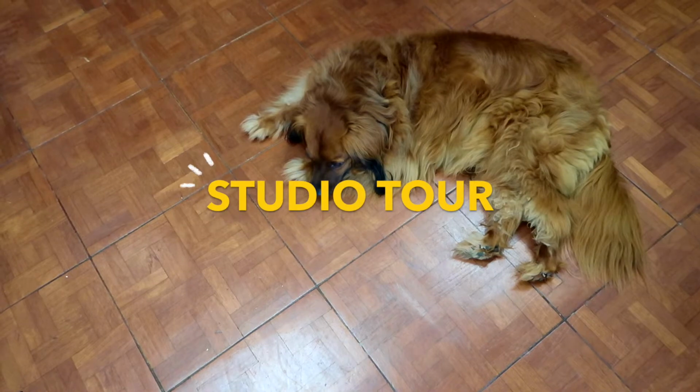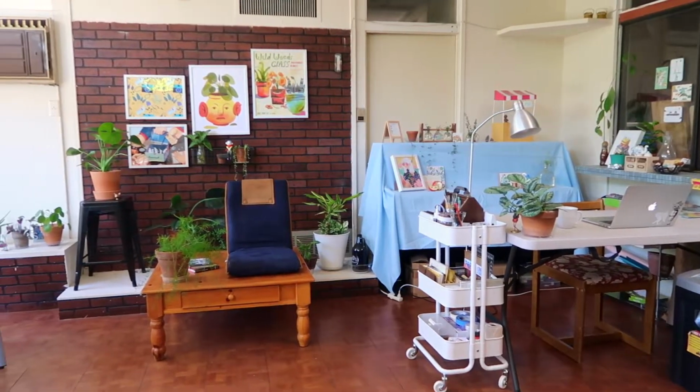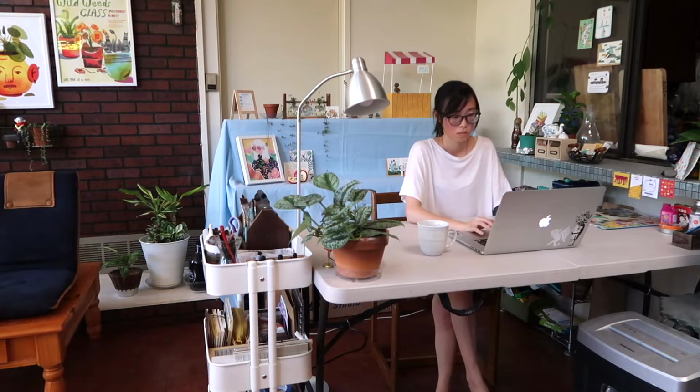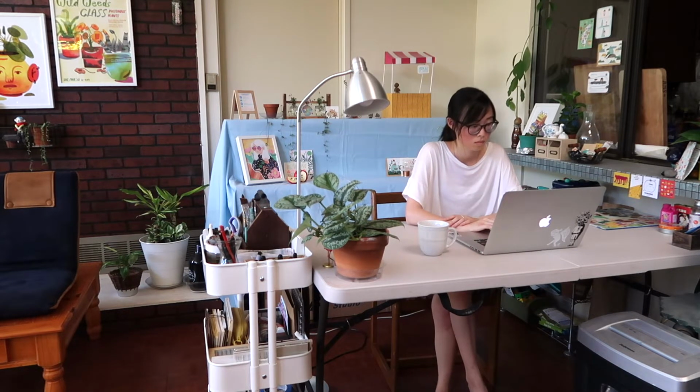Welcome to my studio tour. You made it. So this is pretty much how everything turned out in the end. My studio is usually not this clean. This is like unrealistic standards. But this section right now is usually where I work. It's a fold-out table, just covered in a bunch of plants and knickknacks.